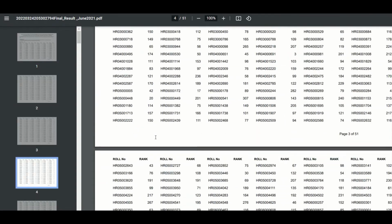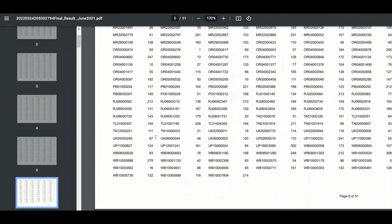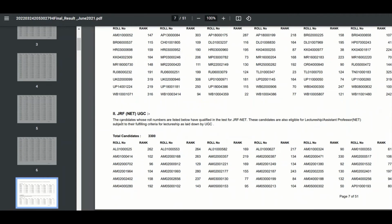Similarly, if you go down further, you can find the names of the students who have qualified JRF NET UGC. Both are the same. For UGC, you will get the scholarship from UGC, and if you have qualified under CSIR, you will get the scholarship from your CSIR website.